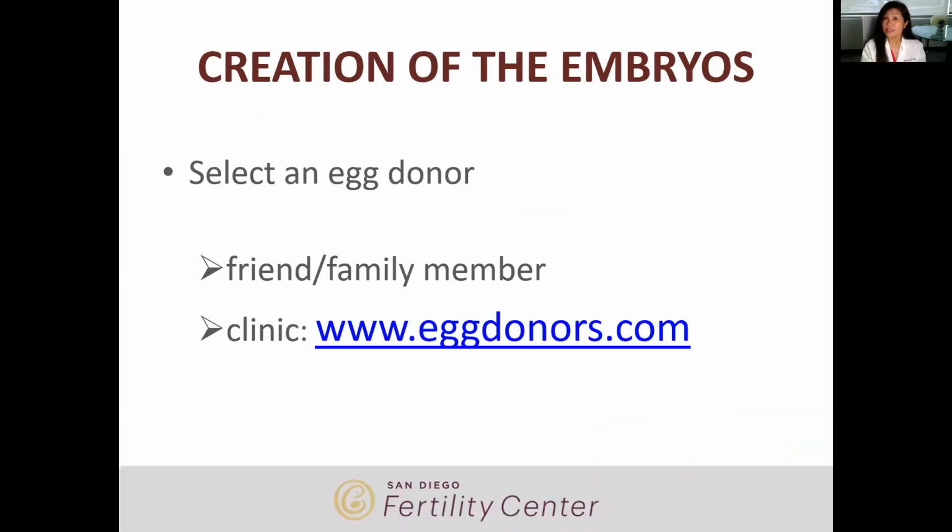So you have various options for your egg donor. It could be a friend or family member, but most people will choose an egg donor from an egg donor bank. So we have our own egg donors. Now, these are not frozen eggs. Our egg donors have fresh eggs, meaning these young women will take these medications and give you eggs just for you for your treatment cycle.